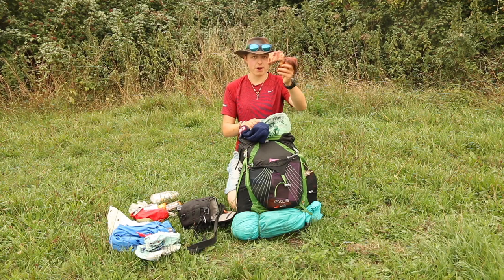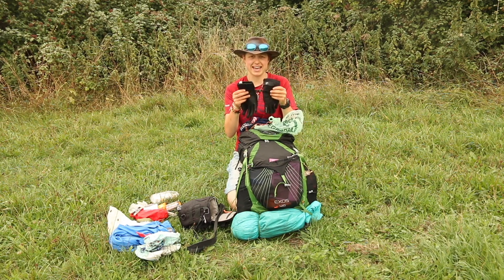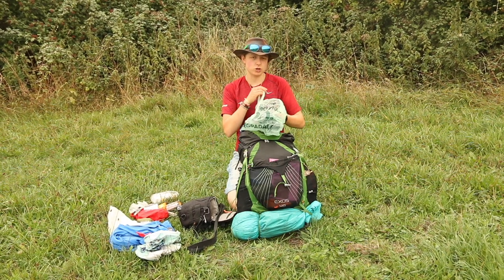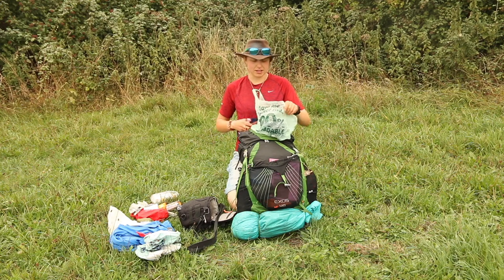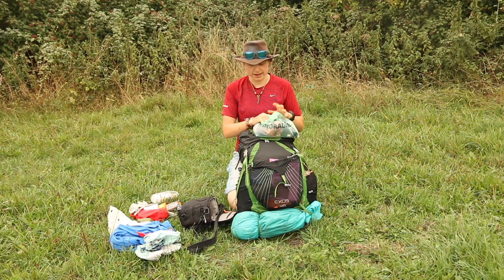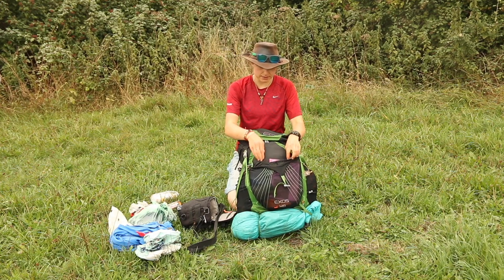And then I have a buff, and the only other thing I've got in here is some sealskin gloves, which I'm actually going to take out, to see if I can replace those with some lighter fabric gloves. I think they're just worth having because it's going to be wet, it's going to be cold, and I just want to be on the safe side with that. So that's my insulation for my extremities.